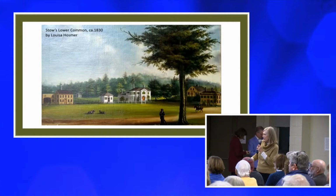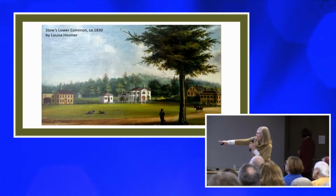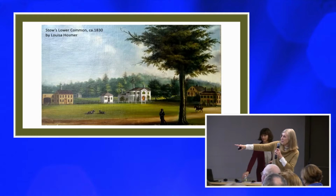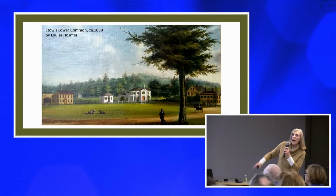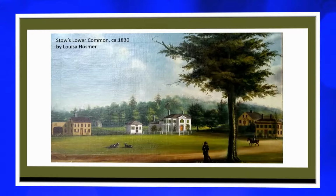We're going to start with the Louisa Hosmer picture. This was painted about 1830, we're assuming. In the far corner, we have Captain Thorndyke's house, then the old minister's manse. The Hosmer house, right beside the Hosmer house, the little white building, is Squire Hosmer's law firm, his office. The Sopper house with the blacksmith behind. And where the Sopper house is, is where we would have the Stowe Shopping Center today.